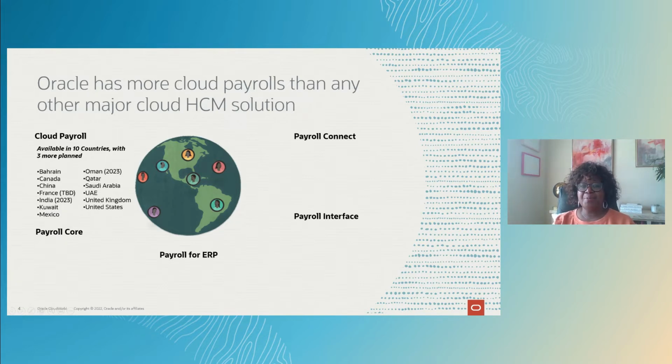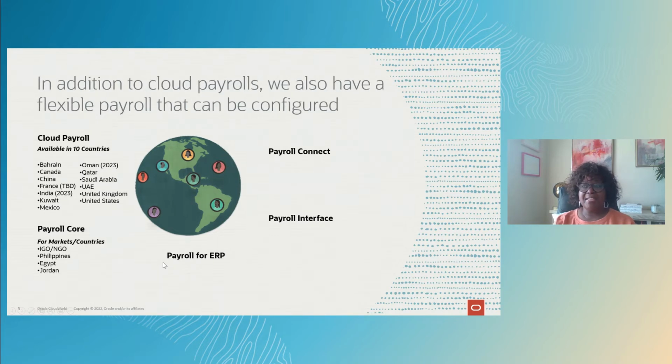And then we have our next product, which is our Payroll Core product. Payroll Core uses the engine of our cloud payroll. So all of the capabilities like retro pay, your reports, all of the core capabilities are included in Payroll Core, but it is a flexible option that customers can use to configure the local payroll rules. And we have this available for certain markets and some countries. The markets that we have it available for now are IGOs and NGOs. As many of you know, intergovernmental organizations and non-governmental organizations like the United Nations have separate payrolls, and their employees are not subject to local legislation.